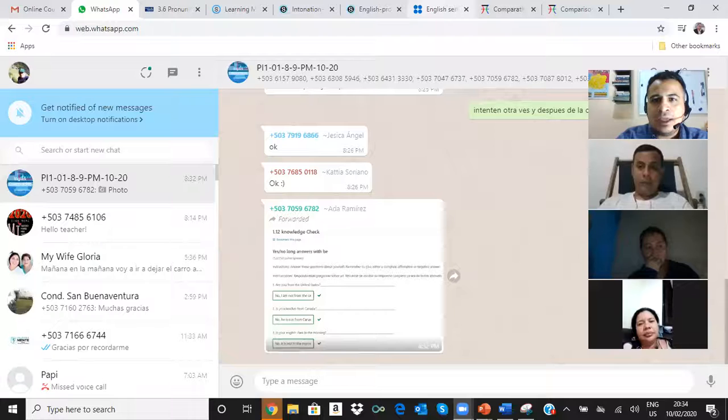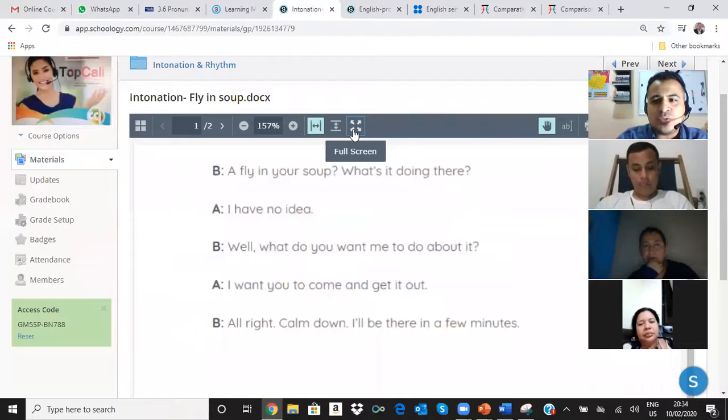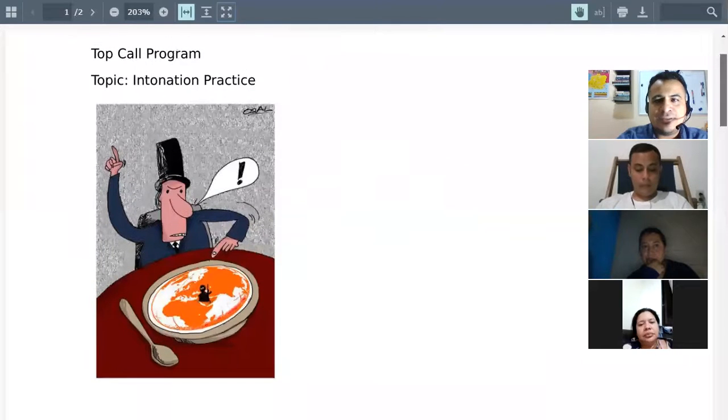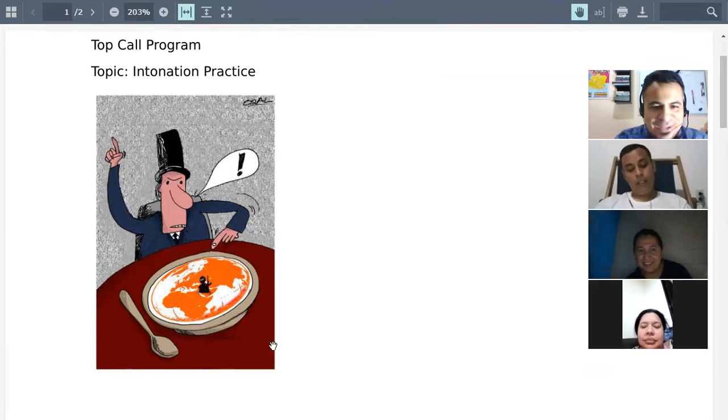Okay, very good. So, I have another exercise for you. First, se lo quiero mostrar. Again, we're talking about pronunciation, right? Este ya lo hicimos. I want to show you this exercise that we're going to do. Esta actividad es bastante divertida. Do you see the picture? ¿Qué hay de mal en la foto? Do you see it?